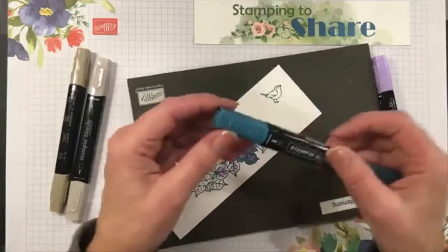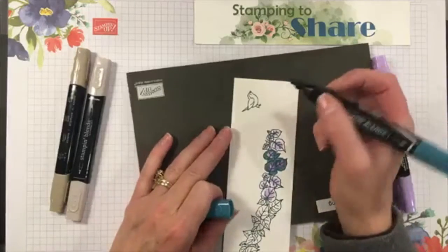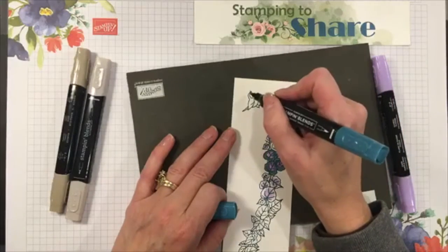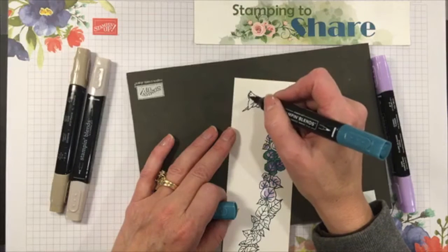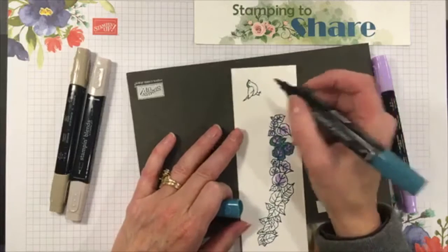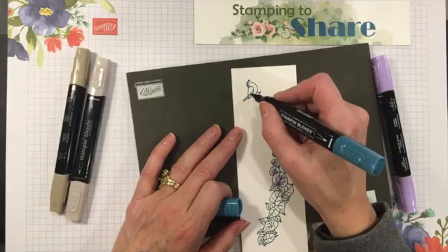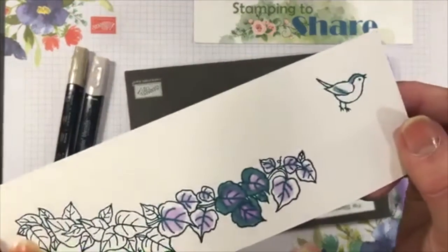This time you want to use the fine tip end. So what you're going to do is take the fine tip end of Pretty Posy, and you're just going to put the tiniest little bit of color here at the top of the bird. And then I also put a little color along the wing line here where there is already a line. So that's the first two things to do when you're coloring the bird.